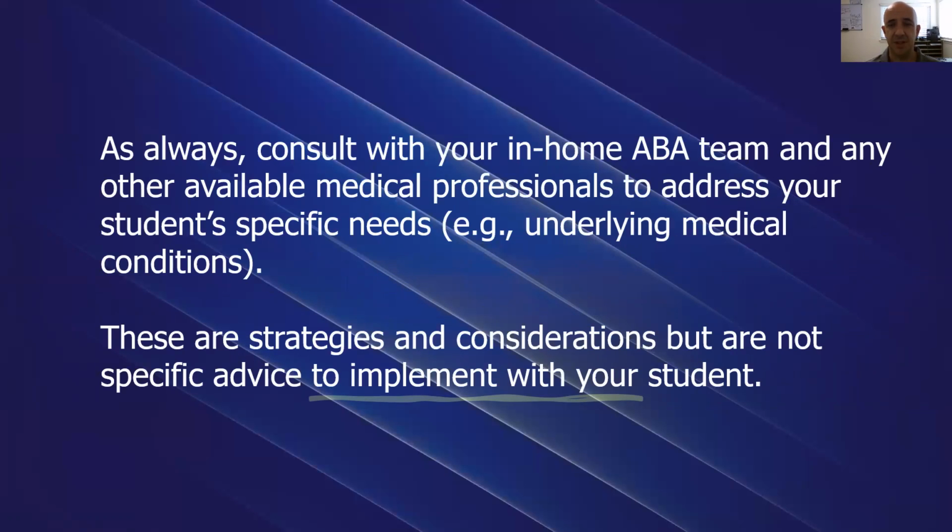As always, I recommend that you coordinate with your ABA company if you have an in-home ABA program, and then any other professionals: psychiatry, neurology, primary care, any specialist that is seeing your child. If there are underlying issues, especially with vaccines and with illnesses, and we're heading toward flu season pretty soon, make sure you're coordinating with them.